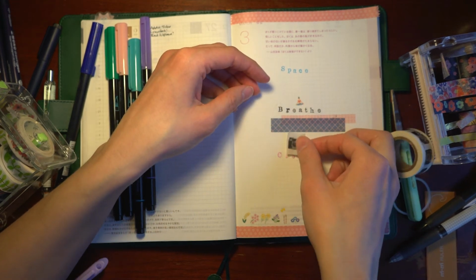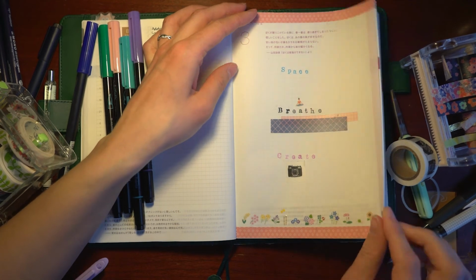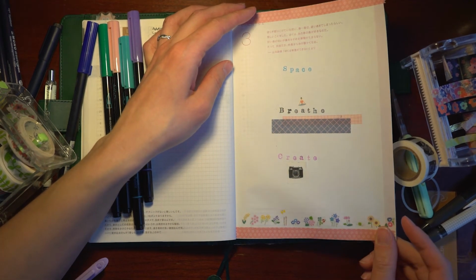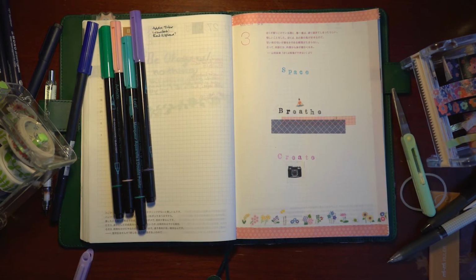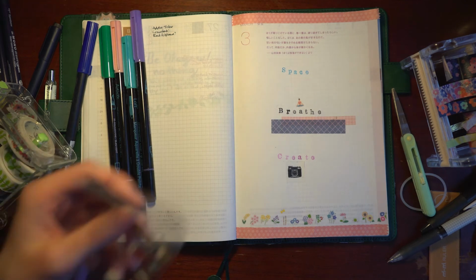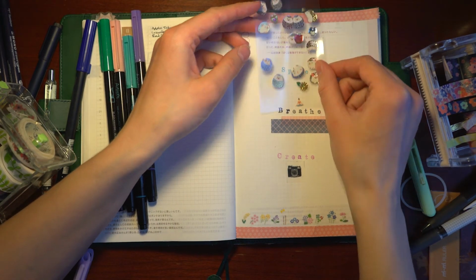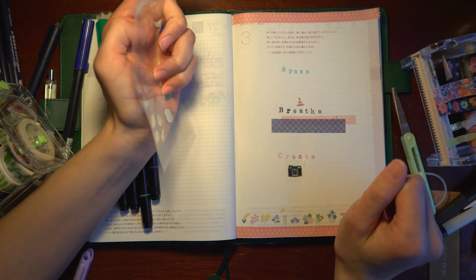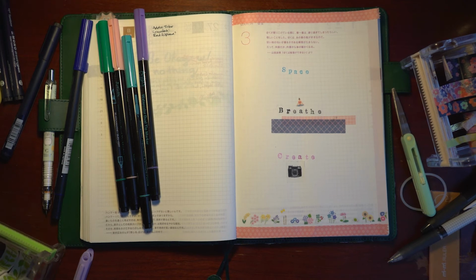I'm gonna put that under my create because I would definitely like to create more. And then space. Let me think. What could I use for space? Maybe a hedgehog? Or maybe, you know what? Maybe I just give it some space and I don't put anything. Alright.